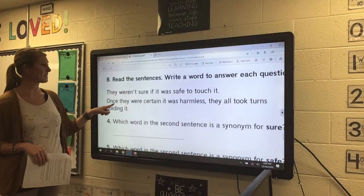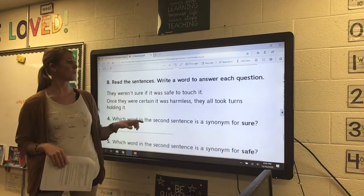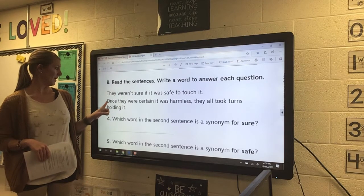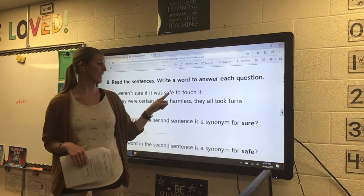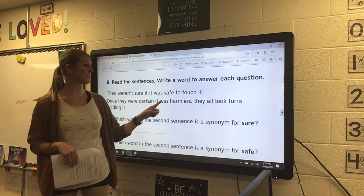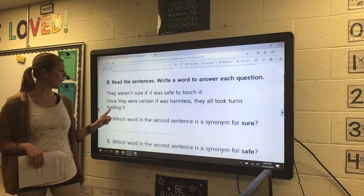On the bottom, section B, it says, read the sentence. Write a word to answer each question. All right, I'm going to read the sentence. They weren't sure if it was safe to touch it. Once they were certain it was harmless, they all took turns holding it.